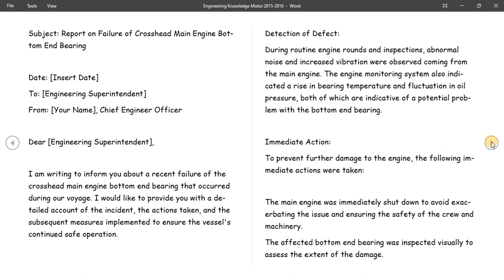So you now start with the detection of defect. During routine engine rounds and inspection, abnormal noise and increased vibration were observed coming from the main engine. The engine monitoring system also indicated a rise in bearing temperature and fluctuation in oil pressure, both of which are indicative of a potential problem with the bottom end bearing.